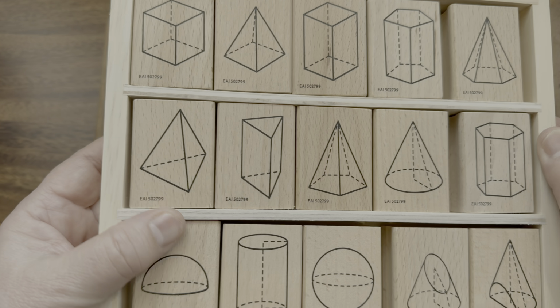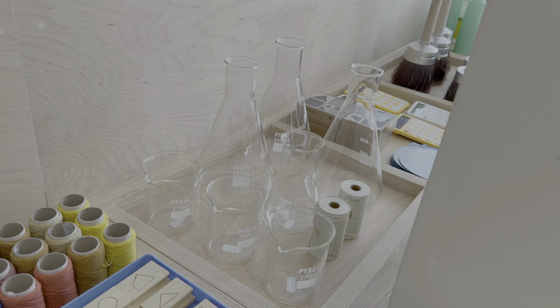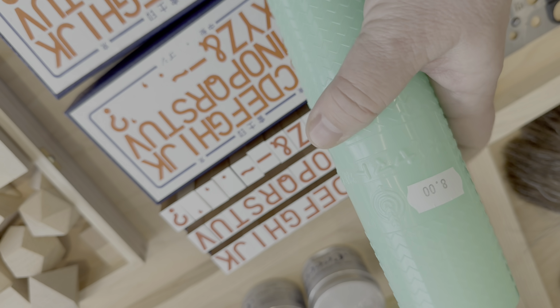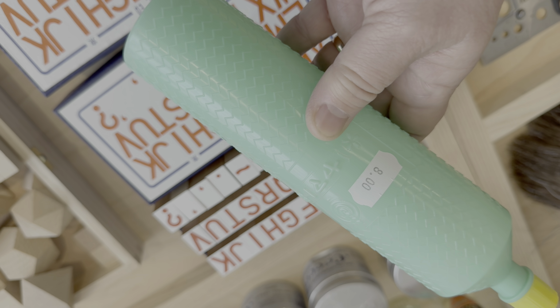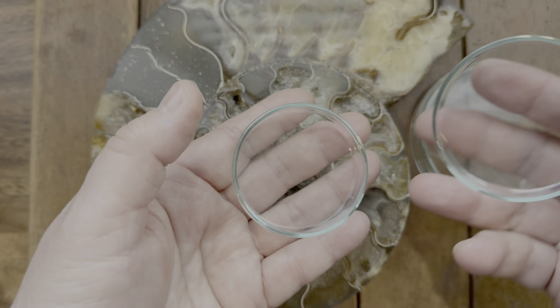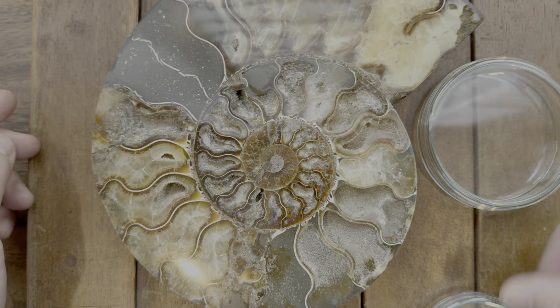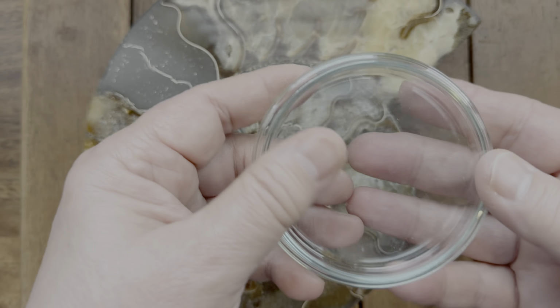They had full-size beakers, which I have a lot of from Japan, but I've never seen them anyplace else. Or this is like a big tube of Japanese paste. And petri dishes. Why a stationery store would have petri dishes, I don't know, but they're really cool. And I bought a couple to store small things in.